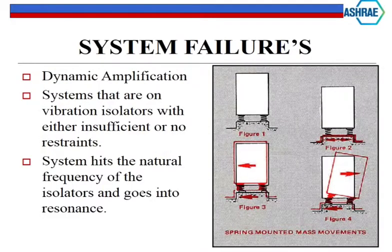Okay? So in the failures, if you had equipment that had no seismic restraints on, let's say a spring isolator sitting up there, right? Figure 1, it's ready. Figure 2, the ground starts moving. Figure 3, everything's moving in all directions, and somewhere along figure 4, the equipment's going to fall over. So this is why you need to have some kind of restraint system built into anything that you're going to use if you're going to have vibration isolators, or even if you're not going to have vibration, you still need some kind of anchorage system to hold it in place.